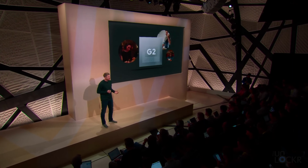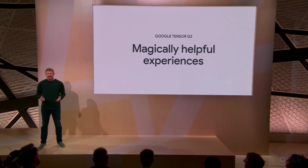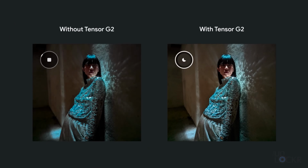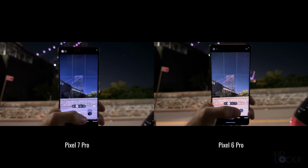And with Google, that is kind of all they really care about, because they want to do as many things on this phone in terms of software as they possibly can. And a ton of that uses machine learning and AI to get that done. Firstly, they claim a 2 times faster night sight processing, which I can confirm is definitely faster, and that's nice.